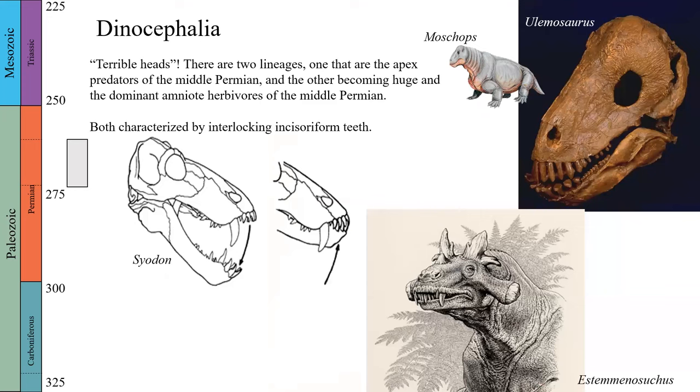The next clade up the tree is relatively short-lived. As far as we can tell, it's pretty much only existing in the middle part of the Permian. There might be a teeny bit of the range that goes up into the late Permian, but it's a really short-lived lineage. The end of the middle Permian has one of the most recently recognized mass extinction events. These animals, dinocephalians, which means terrible heads, are one of these lineages that shows up in the middle Permian and seems to go extinct at the end of the middle Permian. There's a lot, I hope you can tell, of interesting things we could talk about with these animals.